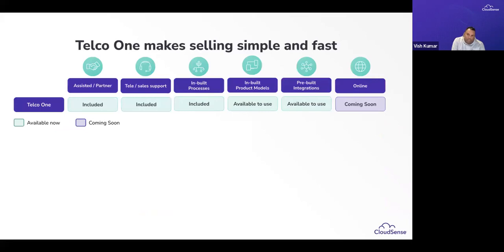So Telco One provides a solution for your whole B2B channel. Your assisted and your partner channels are built into the solution itself. Your telesales teams are also supported. Within the solution, you've also got some inbuilt processes that Fauzi's already talked about that leverage our core platform. So you have new, you have MACD, and you also have in-flight pre-built. And to work with all of that, you also have the product models that we see typically within the B2B space around SD-WAN, mobile, IPVPN, connectivity, hosted voice and voice.